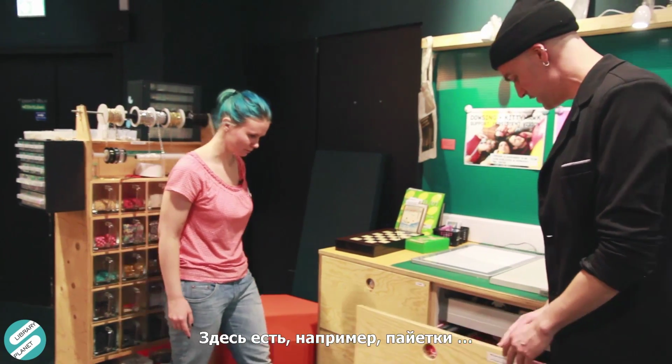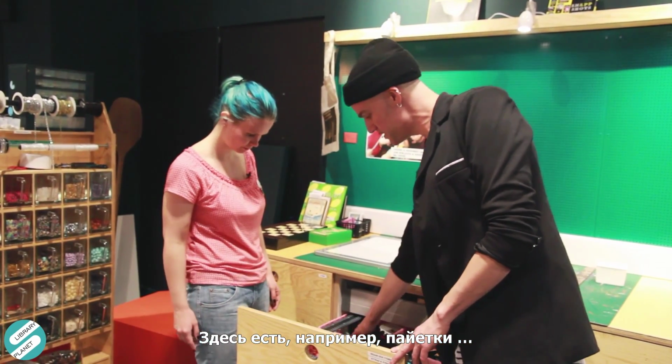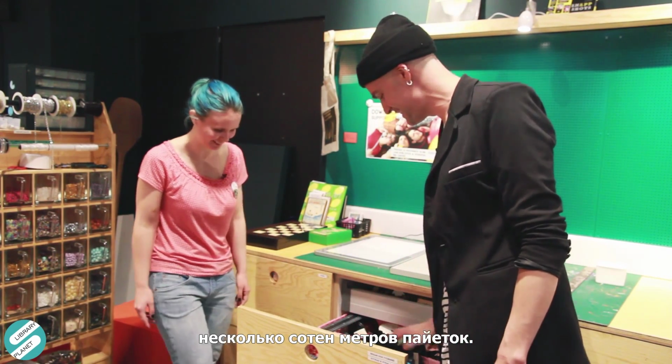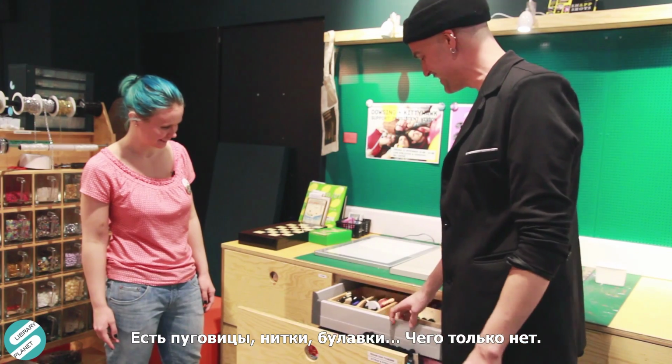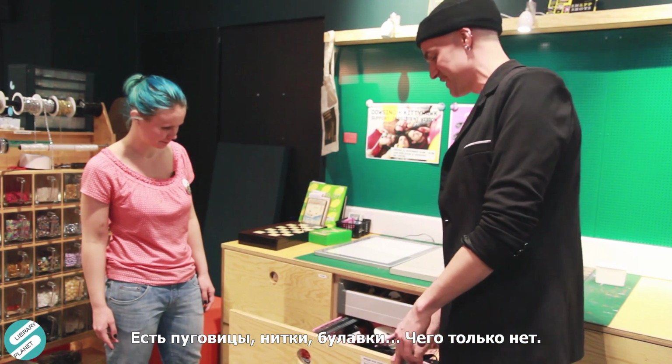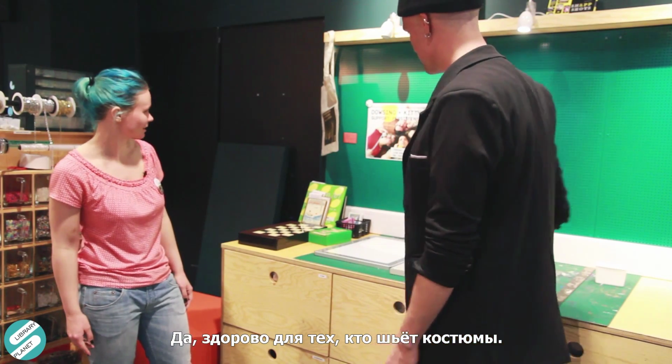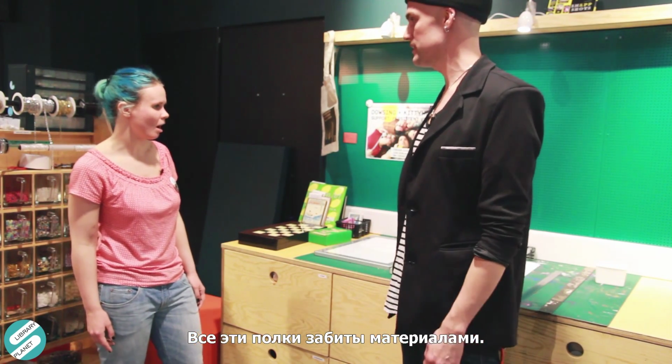There's all kinds of things. There's sequins, several hundred meters of sequins. There's buttons and threads, pins, all kinds of stuff. So basically, this is great for making costumes. The bench is just full of materials and different things that people can use.